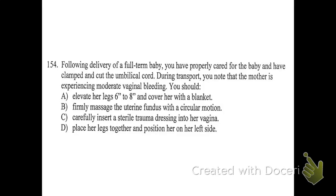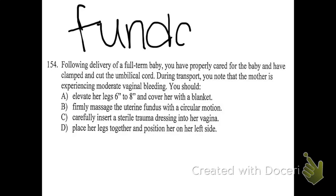And so this is one of those situation questions where they expect you to know what this is and how to deal with it. And that's a fundal massage. In case y'all have forgotten how to spell it, so I can get this. Fundal massage.